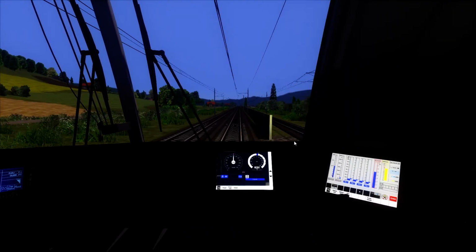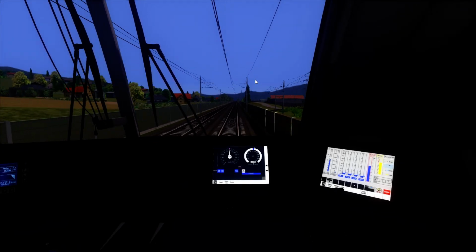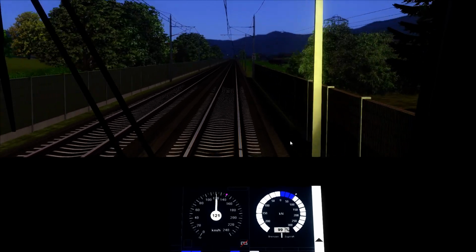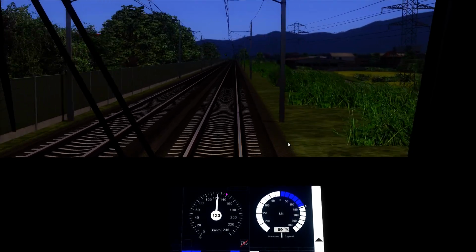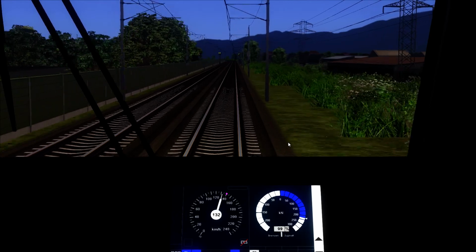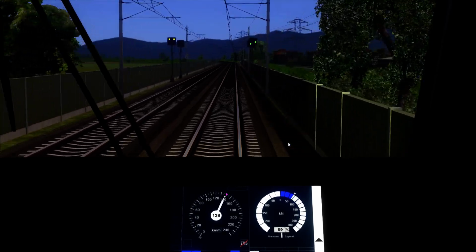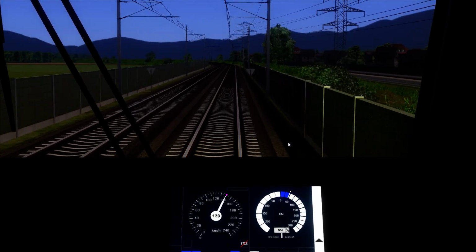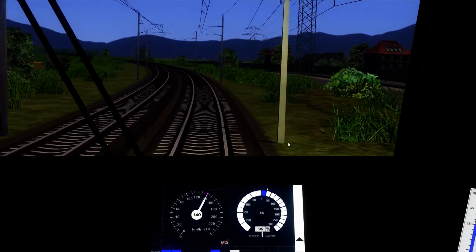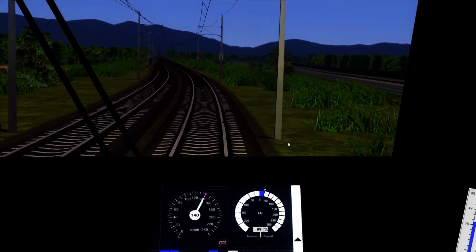One thing I don't like about this model is what this horn sounds like in the cab, but I'm not pressing the horn any longer when I'm outside the cab. I'm up to 140. About a kilometre, would it be doing 150? Unfortunately, we don't get to enjoy the 150 for very long, but it is what it is.